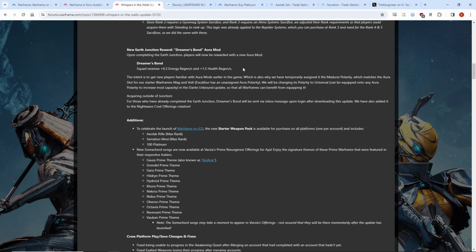that just doesn't exist. A special note about this aura is that in the next major update with Dante Unbound, it will be changed to have a universal polarity. By my understanding, that means it should match with every single polarity on any Warframe that has one on their aura slot. So every Warframe will be able to use it with equal effect, which is a nice touch.